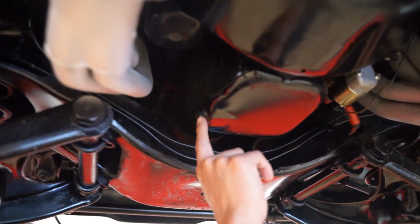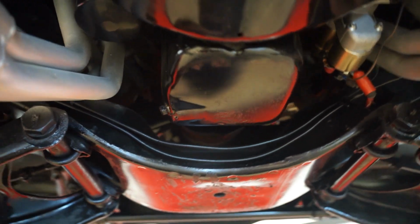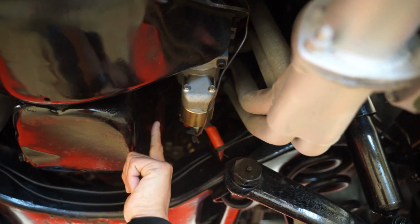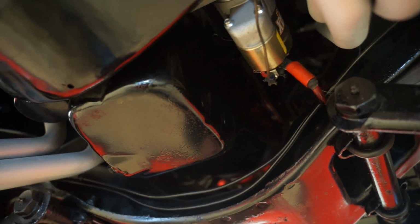Again, a lot of black up there. I don't know what you can see, but the oil pan's nice and dry there. Newer starter. That side's nice and dry too. Again, I don't know if you can see that with the amount of black up there, but I can see it and it's dry.